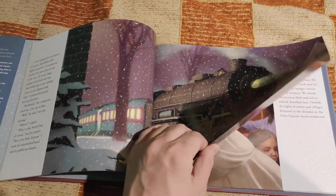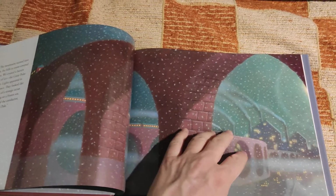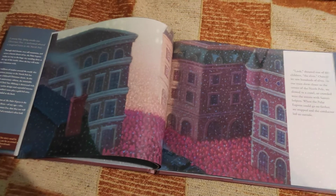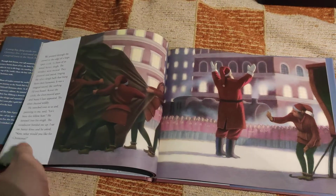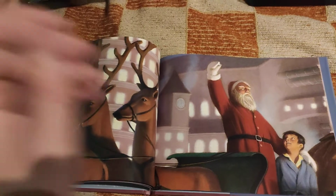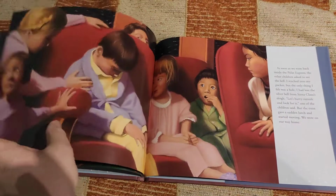Chris van Allsburg also made several other books that were made into movies. Most prominent was Jumanji and also its sequel Zathura. And it was the same approach: you have only a very small story with some of the most important things, and the movie only used some plot points from the book.